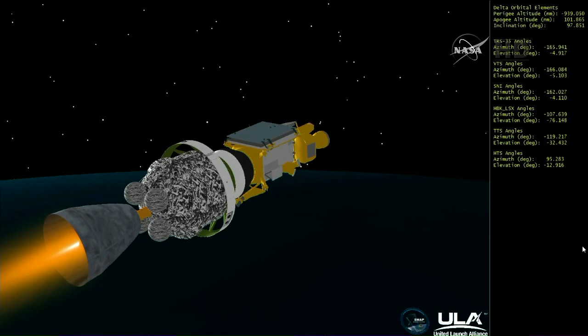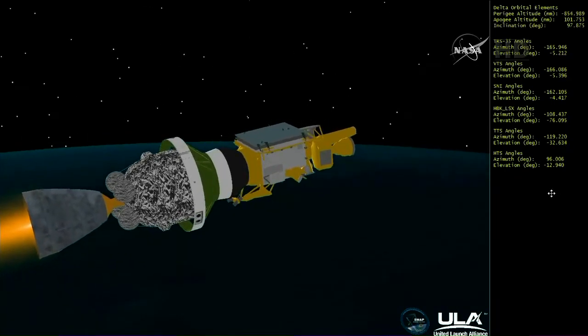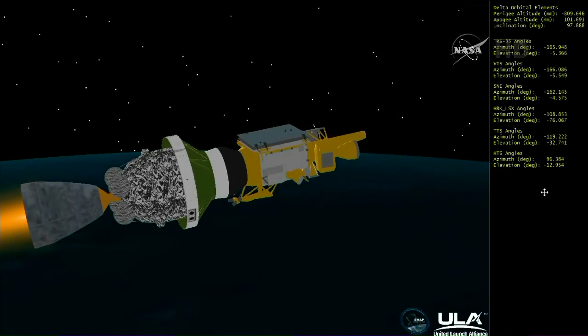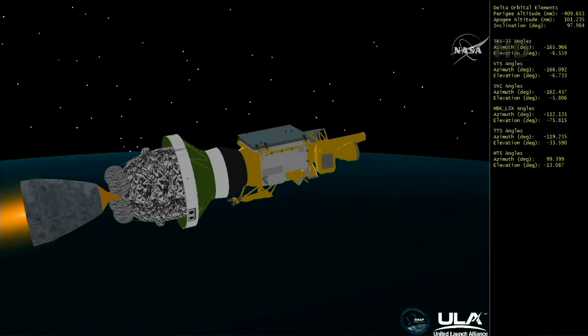Delta flight commentary now at 9 minutes 44 seconds, 1 minute remaining in the burn. Mission events occurring fairly close to their expected times. 44 seconds remaining in the burn. Now 30 seconds remaining in this first burn, and we're standing by. Chamber pressure expected to decline very slightly, as it is doing.